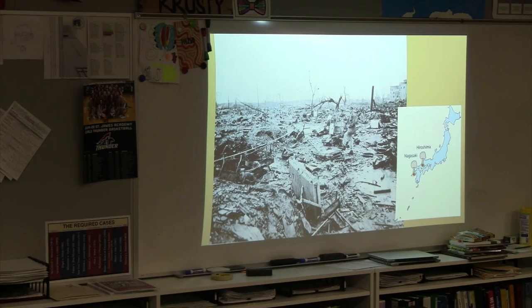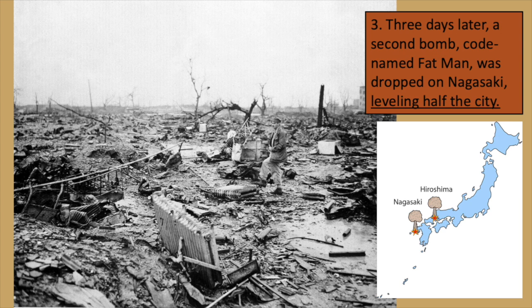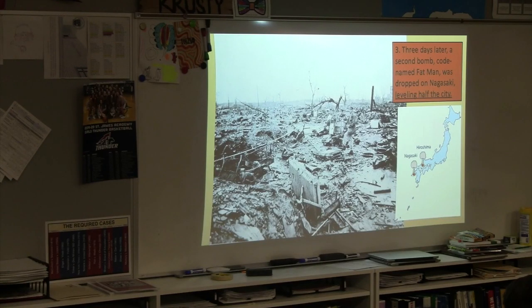Japan, though, didn't surrender after the first bomb at Hiroshima. 3 days later, a second bomb, this one codenamed Fat Man, was dropped on Nagasaki and instantly leveled half of the city. That was in August. By the end of that year, just a few months later, an estimated 200,000 people, a fifth of a million, died from injuries and radiation poisoning caused by the atomic blast.